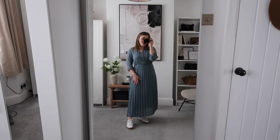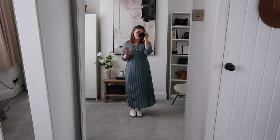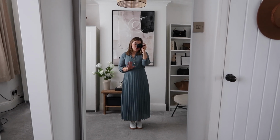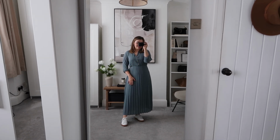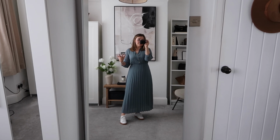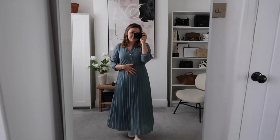Oh my word, I'm so, so in love with the design of this dress. I mean, look at the way the skirt moves. It's just absolutely beautiful. So I really do think it's the perfect office attire. As I said, the way that I would style it is just some little white trainers, like my office bag. You can maybe even chuck a blazer or a cardigan over the top. I think that would be really, really lovely. Love the fact that it's got the cinched in waist.